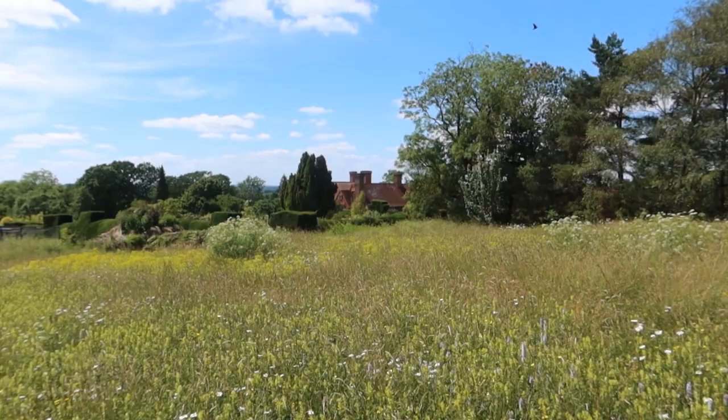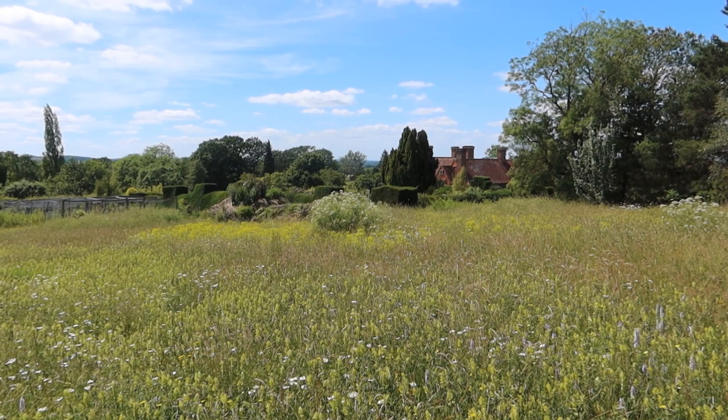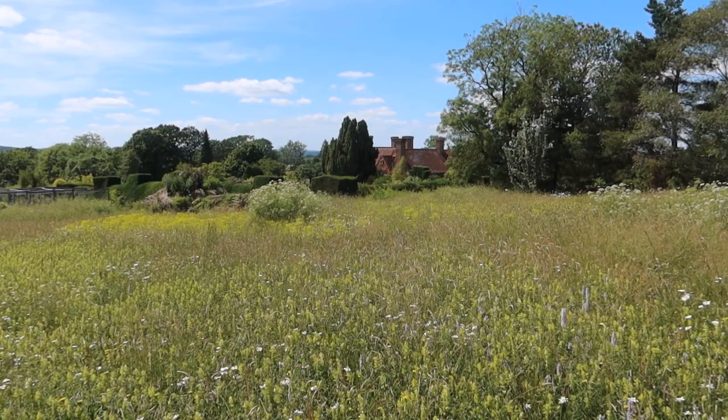What a glorious contrast to most stately homes with all their boring manicured lawns and flower beds. Here is just a riot of colour and birdsong and buzzing bees. Fantastic.